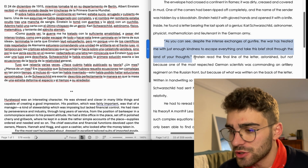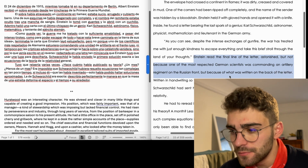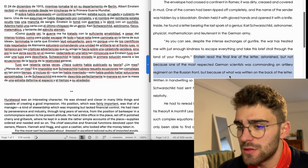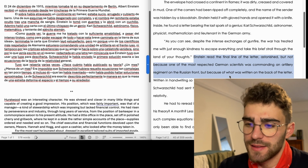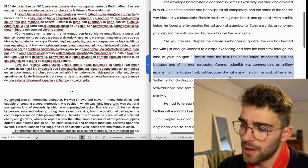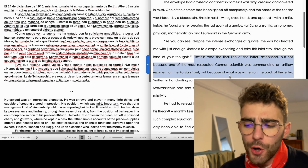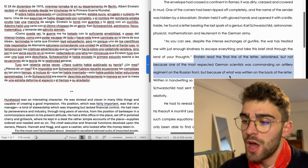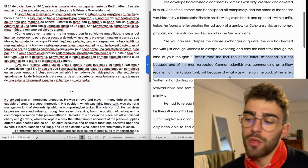So, long little section there. Let's have a look. On the back of the letter. There we go. So I changed this again because I don't think in English it makes sense to have that bit in inverted commas that is quoting the letter and then "ended the letter that Einstein read, astonished." So I just changed it, made it a new sentence. Einstein read the final line of the letter, astonished, but not because one of the most respected German scientists was commanding an artillery regiment on the Russian front, but because of what was written on the back of the letter.